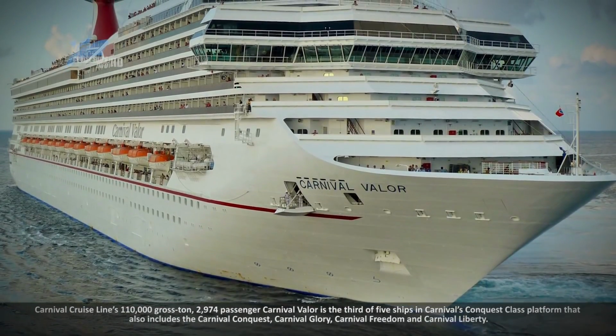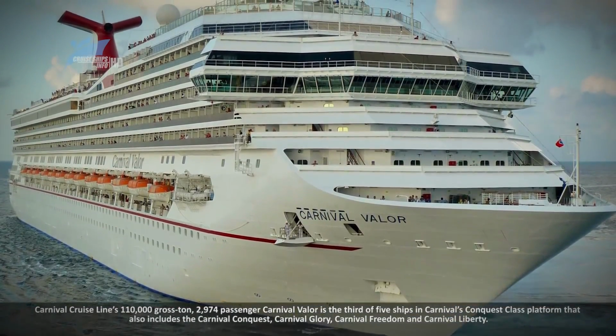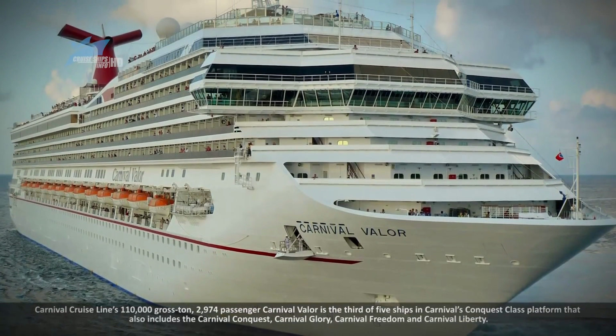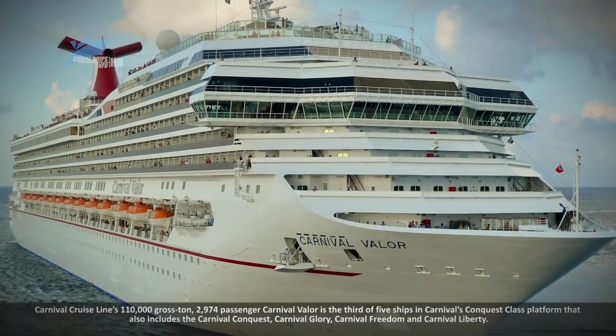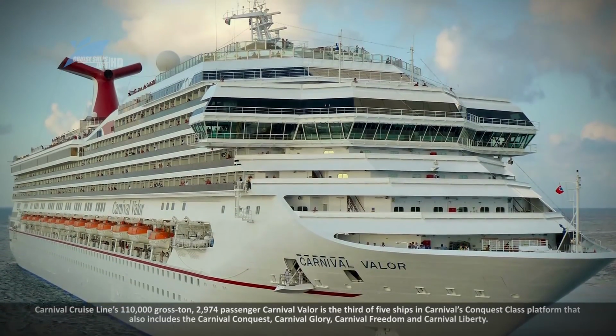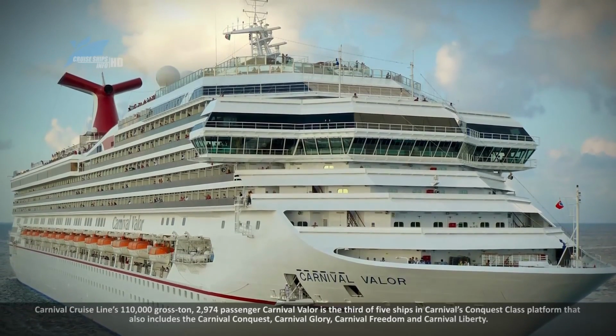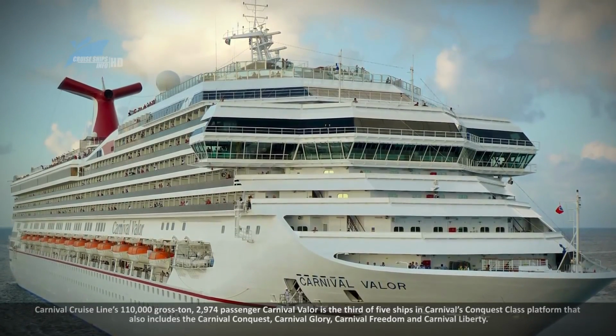Carnival Cruise Line's 110,000 gross ton, 2,974 passenger Carnival Valor is the third of 5 ships in Carnival's Conquest-class platform that also includes the Carnival Conquest, Carnival Glory, Carnival Freedom and Carnival Liberty.